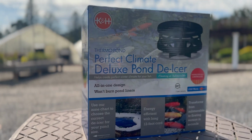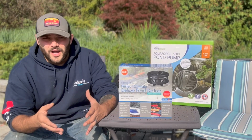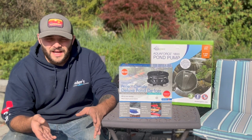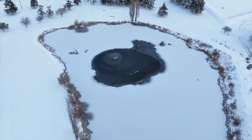Pond de-icer. We use these during the winter to keep a hole in the ice on your pond. Otherwise, you're gonna have gases that are trapped inside your pond, and that's not gonna help. So we want this to just create a nice little hole in the ice for the gases to come out.